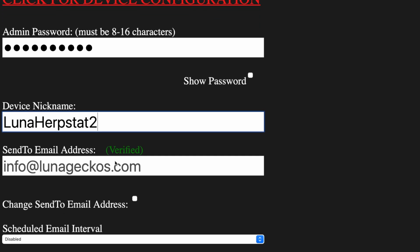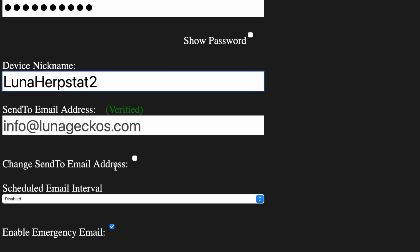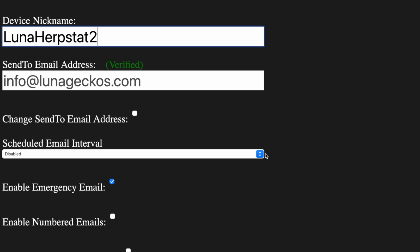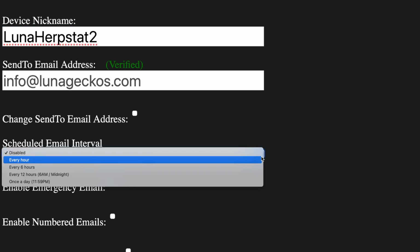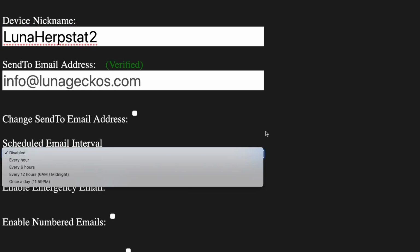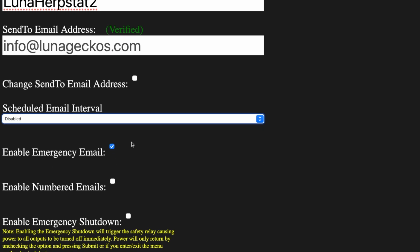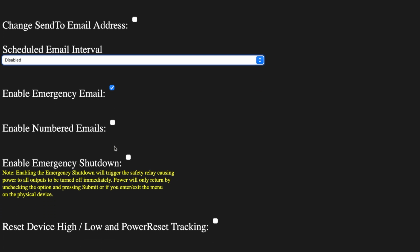Once you're in the admin screen, you can change the name of the device. We're going to call it Luna Herpstat 2. We put in our email address so it can send us notifications. We can schedule intervals if we wanted to. We're currently not going to get them. We're only going to get emergency alerts, which is enabled.